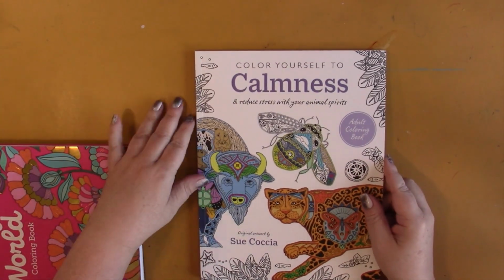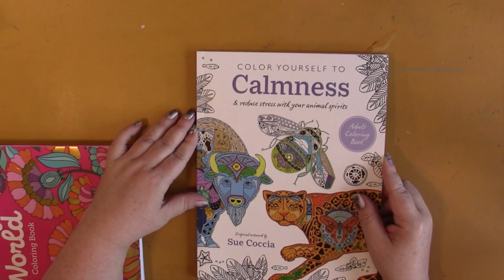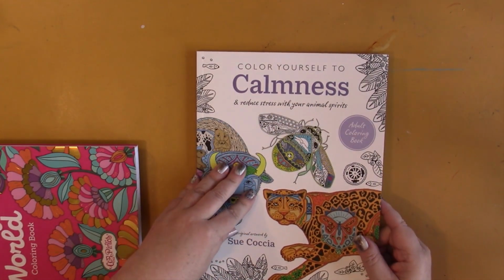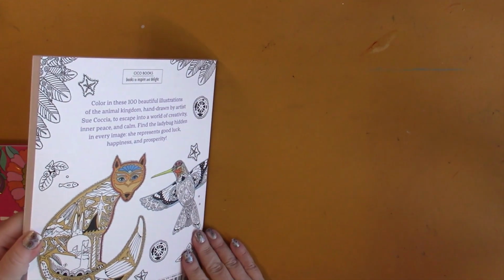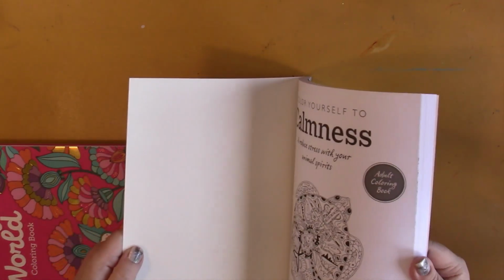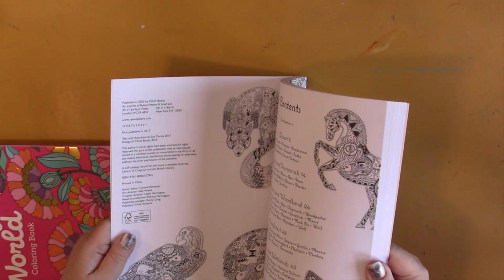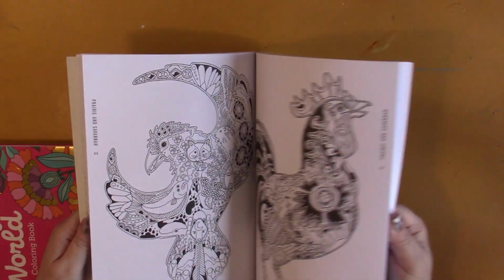So I got this book here, Color Yourself to Calmness. This was a second-hand book, or a book that I got from a third-party seller. It's by Sue Kochia, and there are a few books in this series, and I really like them. They are British books. Okay, so this is 2015, and the book hasn't been colored in at all.